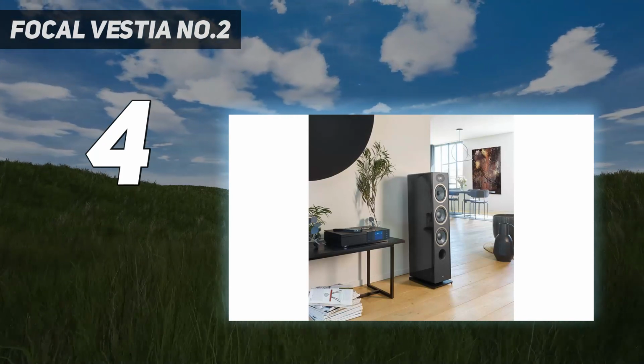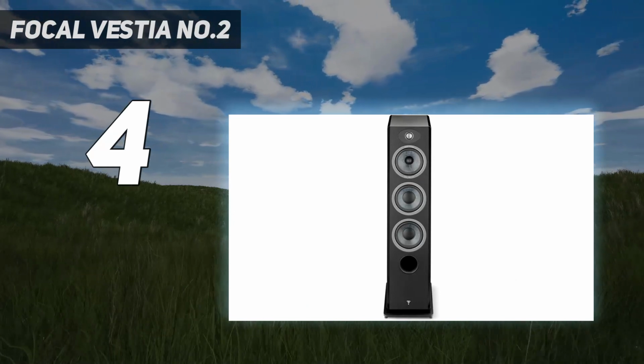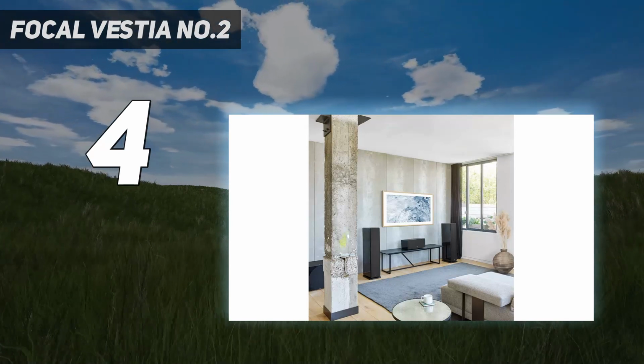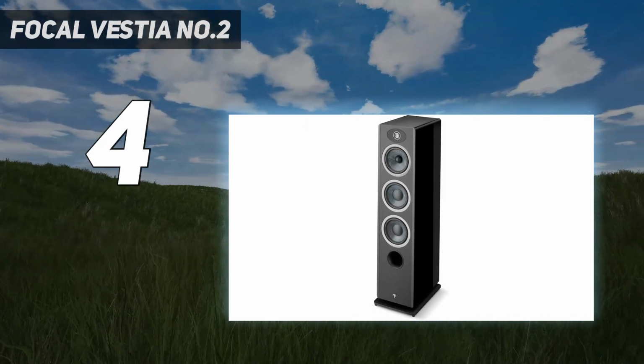That is also helped by the number 2 being the first speaker in the Vestia line that will have the Focal PowerFlow multi-port technology. This feature allows for better bass response by using a front and rear port, where both ports are tuned to different frequencies, allowing better distribution.